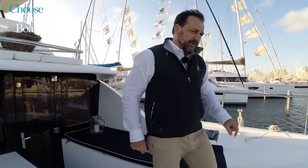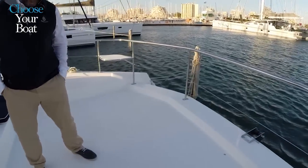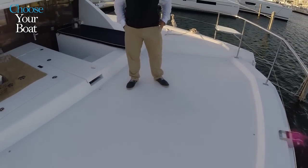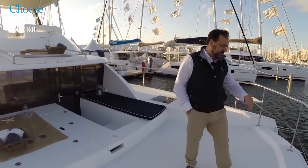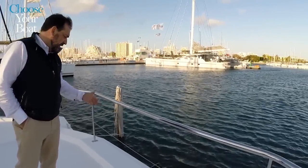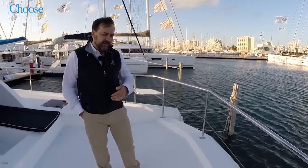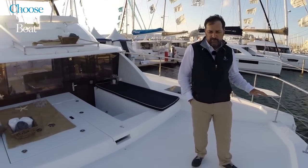As we move forward on the Powercats, we obviously have a forward hard deck. There is no need here for a trampoline. We don't have the same hobby-horsing effect that we see on sailboats, so that can be closed in. And it actually sticks a little bit further out than what we see on sailboats, so we can block all the spray. There's no spray even when we start going into 14, 15, 17, 18, 20 knots. Even at high speed, there is no spray, and the boat remains very dry.